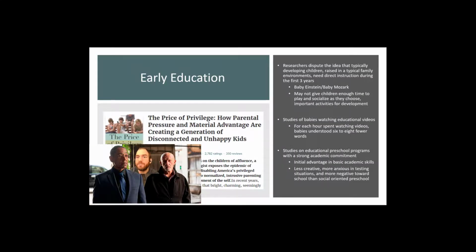Early education. Researchers dispute the idea that typically developing children raised in typical family environments need direct instruction during the first 3 years of life. So you'll see all these apps, baby Einstein, baby Mozart, kind of how to, especially in the US context, I can't speak for every context, but this idea that I've got to have the genius baby and every little thing is a marker of their future cognitive potential, and I gotta drill them to make them be future Einsteins at 1 years old.